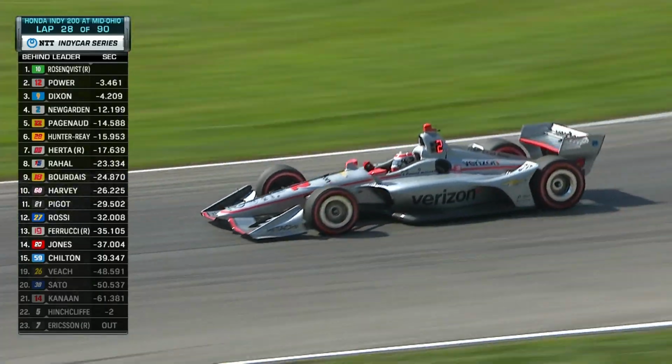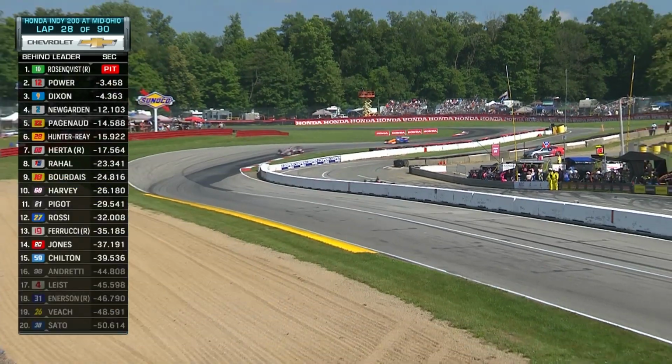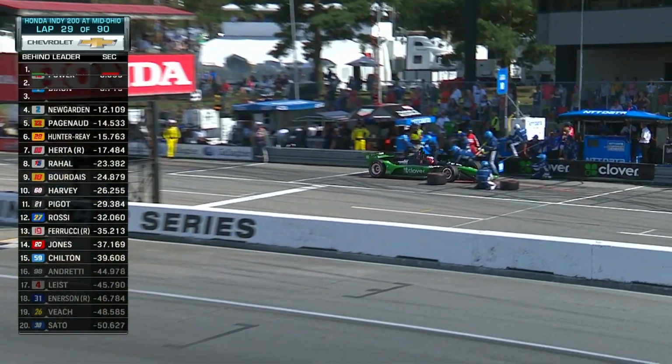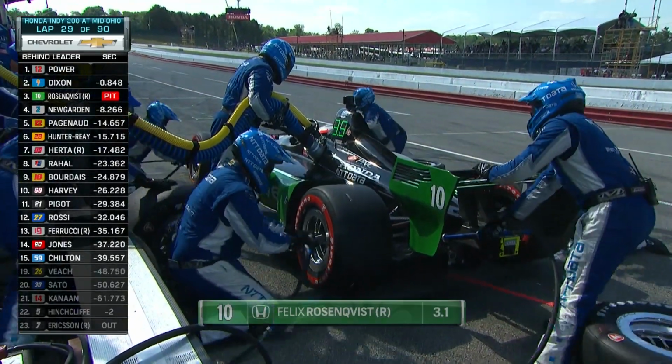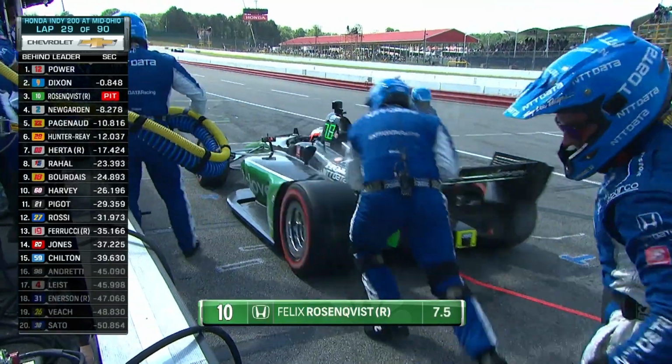Now for Rosenqvist and Scott Dixon, Ganassi teammates. There's Rosenqvist. I was going to say there's an incentive to run as long as you can on this stint. Push this lap. And of course, some of those radio calls are delayed. And of course, you're in and out laps when they say push, push, push. That is so important. Felix Rosenqvist will want all the fuel.